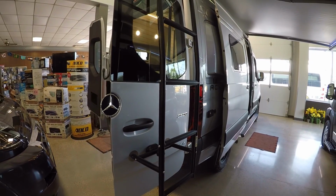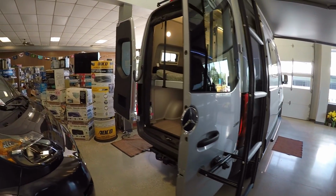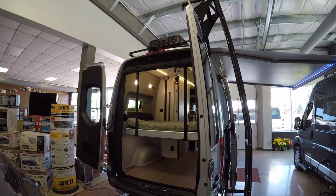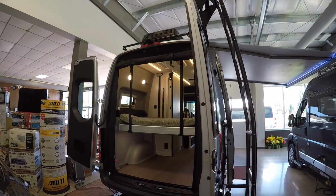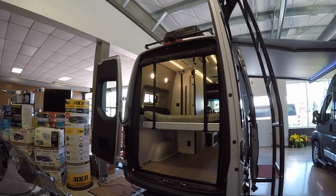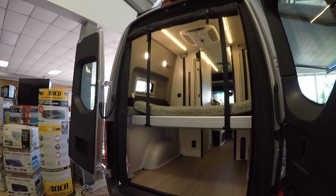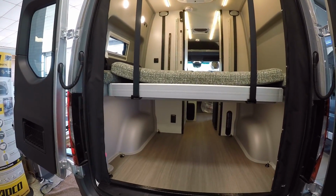We've got a nice ladder with a roof rack. You can put kayaks up there, bikes up there. Let me see if I can point that up there. And you can move this ladder anywhere along the side of the vehicle here too. And you can get up there to get at your kayaks or bikes or anything you want to mount on that roof rack. So definitely a cool addition. And we've got the screen for the back here as well, which is quite nice.